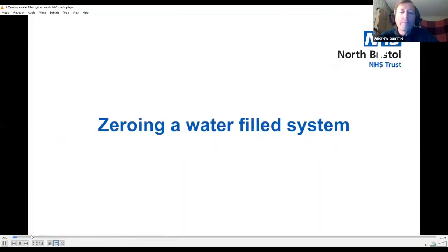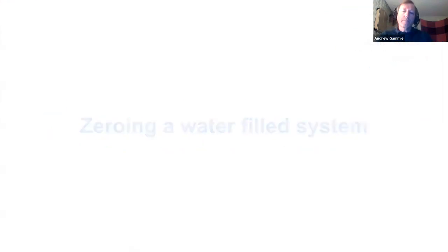Let's look at zeroing to atmosphere. At the start of every urodynamic test, we need to make sure that the system is zeroed to atmospheric pressure. That is the reference point for all of the pressures that we measure inside the body. We have to know what they're measured with respect to, and the standard is to atmospheric pressure. So we need to get our transducers open to atmosphere and then get the software to register that as zero.